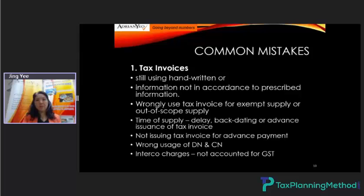First thing, tax invoices. You would think that this is so basic. Every business, when they do a sale, they issue a tax invoice. But then again, a lot of small businesses especially are still not aware that now under GST, if they are registered for GST, they are a taxable person.